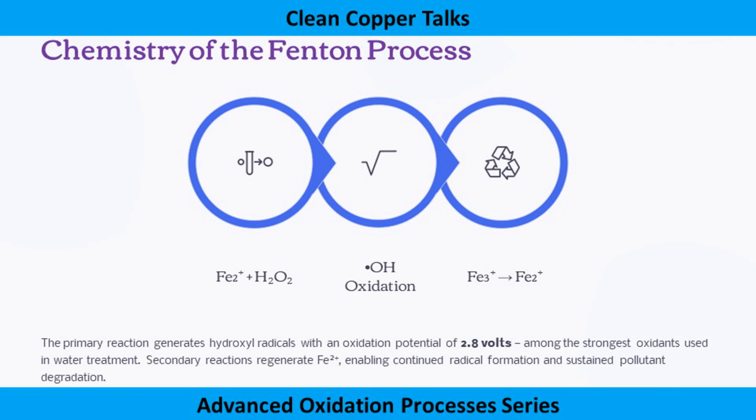The primary reaction is Fe2+ + H2O2 gives Fe3+ + OH- and hydroxyl radical. Here, ferrous ion reacts with hydrogen peroxide. Hydrogen peroxide acts as an oxidizing agent. Ferrous ion serves as a catalyst. This interaction generates hydroxyl radicals. These radicals possess an oxidation potential of about 2.8 volts. Hydroxyl radicals are highly reactive. They attack pollutant molecules through hydrogen abstraction, electron transfer, and addition reactions. The degradation process continues until contaminants are converted into carbon dioxide, water, and inorganic ions.